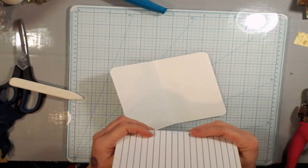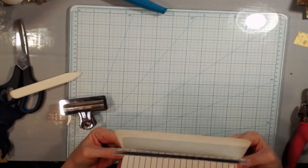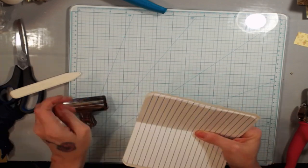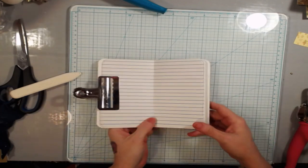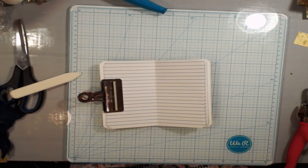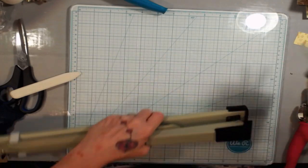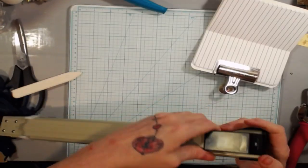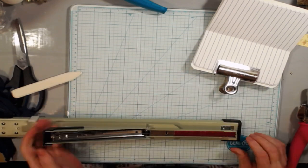Now, once you do that, you get it all lined up, you take yourself a clip, you put the book in exactly where you want it, make sure it's in there, and then you clip it, and then you break out your long reach stapler, which, what did I do with mine? Where did it go? Oh, there it is. A little sneaky snake. I think mine still has bright pink staples in it, does it? It does. Let me go get different staples real quick.